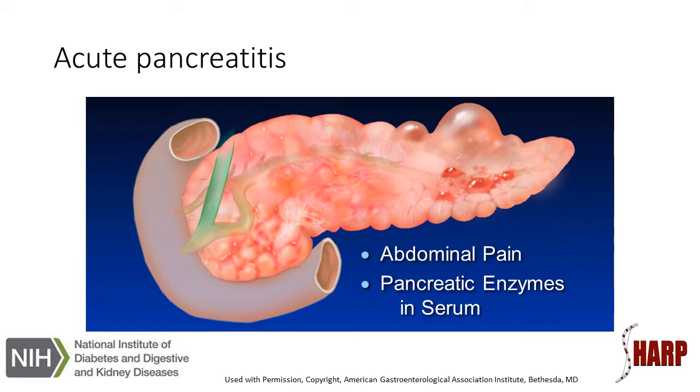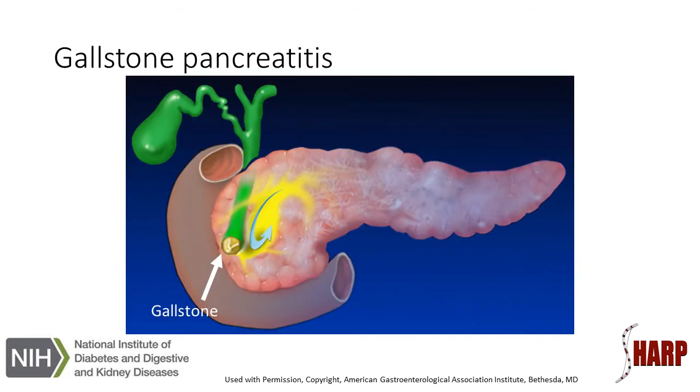Pancreatitis refers to the inflammation of the pancreas, and it is manifested by abdominal pain over a short period of time, typically hours to days. There are many causes of acute pancreatitis, but the most common is gallstones. Gallstones cause acute pancreatitis when they move from the gallbladder and obstruct the pancreas duct, causing activation of the pancreatic juices inside, resulting in inflammation of the pancreas.